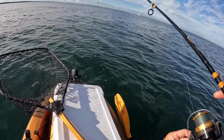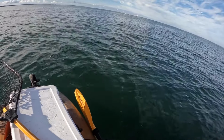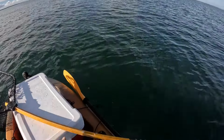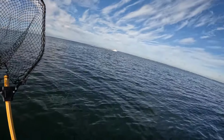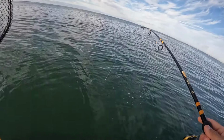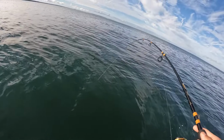So this is only the second time I've ever dropped a rod off my kayak. It was really stupid on my part because I wasn't ready to scoop the weakfish when I knew I needed the net out, and I was just being lazy is what it comes down to. But I never got the rod back, but it is what it is. I'll keep on fishing for weakfish. Oh, what was that? That's a sea bass. That's a really nice sea bass.